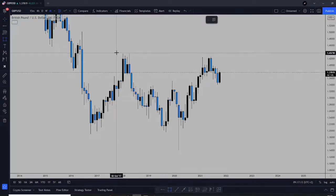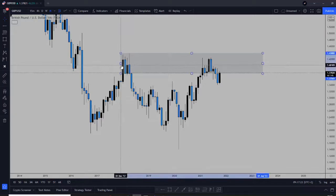So we're going to start on the monthly. As you can see, we always start with supply and demand zones. As you guys know, we trade only supply and demand zones. So you can see on the monthly, we are basically in the zone again right now. So we went into it, we reacted to it, and we're back again into it.